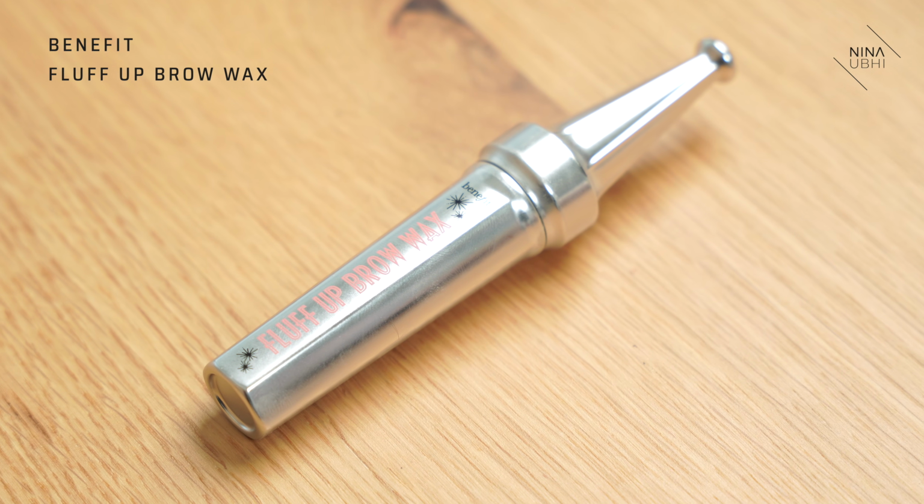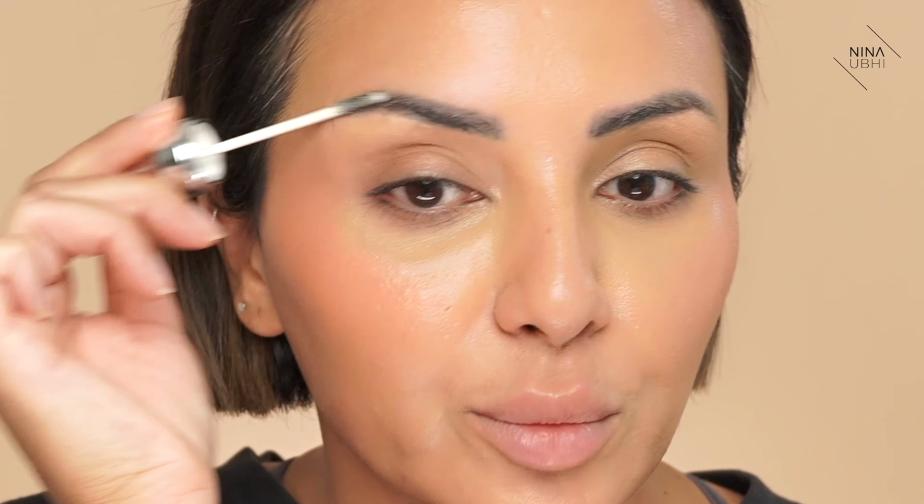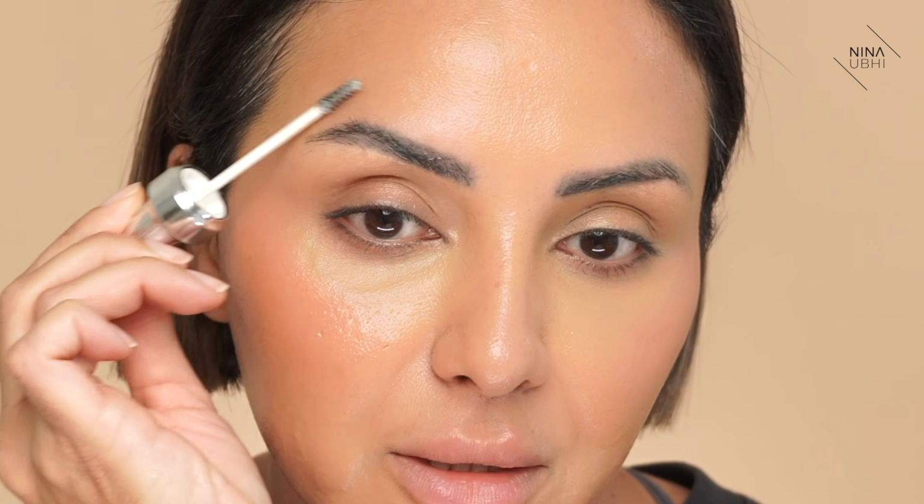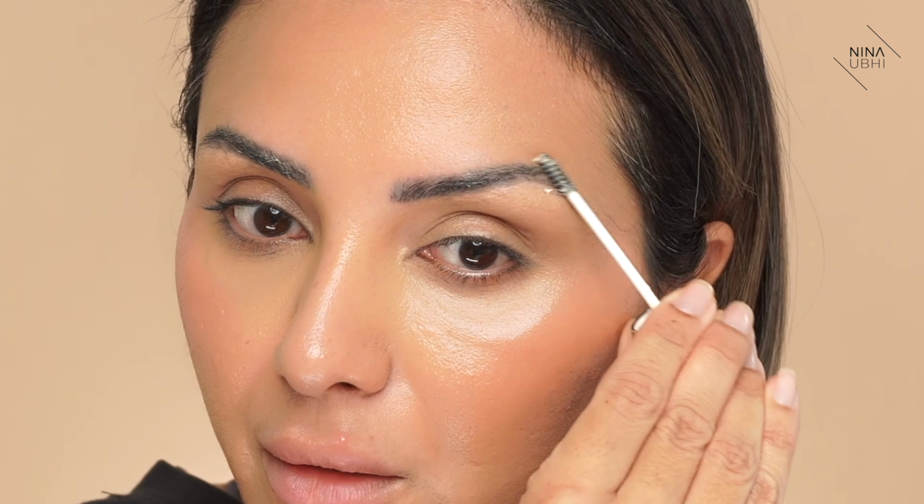Now, what I would suggest is use a good brow gel, something that's natural. I would suggest the Benefit Fluff Up Brow Wax, which is really good. My only downside to this is that there's not a lot of product that comes out on the brush and I have to keep going in and out, but you might be okay with it. I've just got thick hair, so I end up needing a bit more. So you want to go through your hair and just get these in place. And just press it, and that will keep them in place.